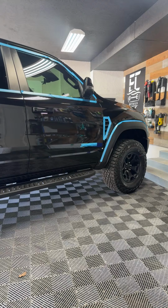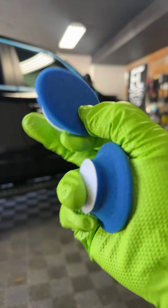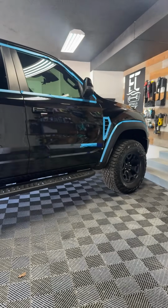I'm going to take some of these blueberry pads here. So I haven't used this polisher in a while. I'm going to use an orange pad, and then I'm going to use Endgame, and we're going to see if we can cut this paint.